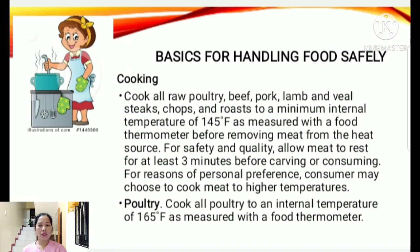For safety and quality, allow meat to rest for at least 3 minutes before carving or consuming. For reasons of personal preferences, consumers may choose to cook meat to a higher temperature. So, depende pa rin sa gusto ng consumer. So, pwede na yung 145 degrees Fahrenheit, pero kung ang in-request ng inyong customer o ng consumers ay higher temperature, pwede namang ilagay sa higher temperature gamit yung tinatawag nating food thermometer.